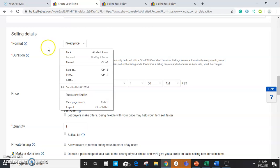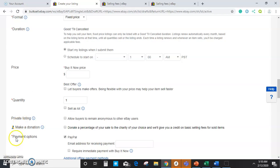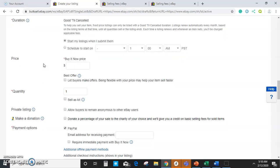But the next style is fixed price. This is the style that I prefer because it gives your items a lot more time to sell. It gives a lot more time to get traction, and you can set it at whatever price you're looking to sell it at.